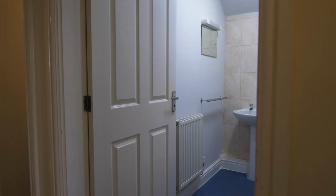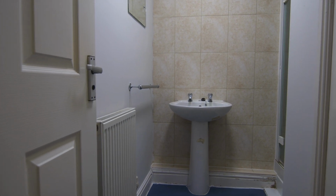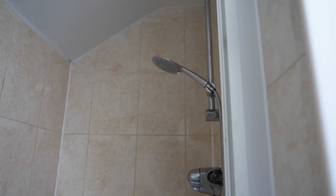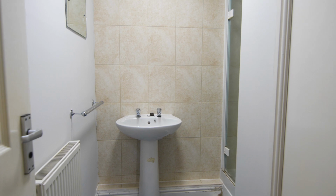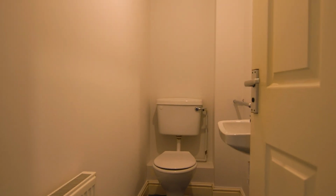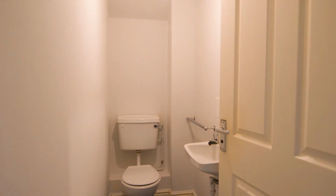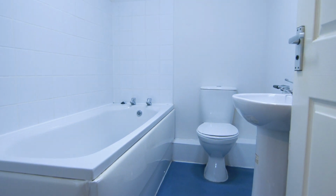Next, we have the three bathrooms. The first bathroom comes with a wash basin and a shower. The second bathroom comes with a toilet and a wash basin. And the third bathroom comes with a toilet, wash basin and bath.